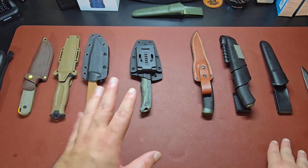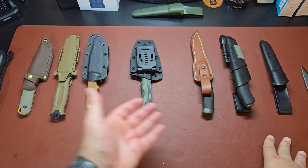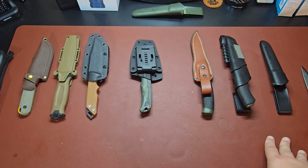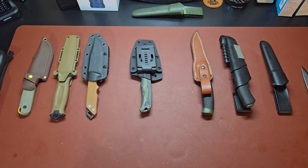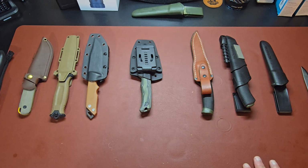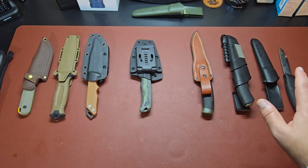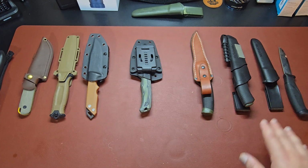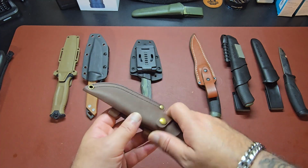Now, another thing I've noticed that people may run into issues with is price points. We're going to look at different price points in regards to knives. Sometimes when you buy a cheaper knife, it could be good and it could be bad, because sometimes you pay for what you get. We're going to get to that when we get to these Moras, because they are a great knife, but they have some limitations. So let's look at some of the other full-size knives here.